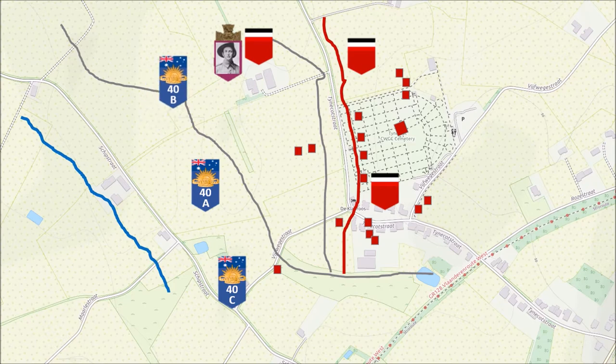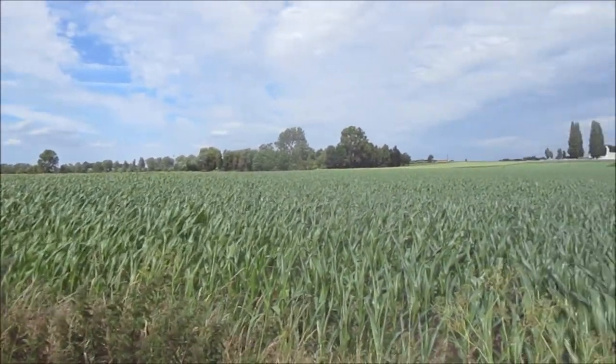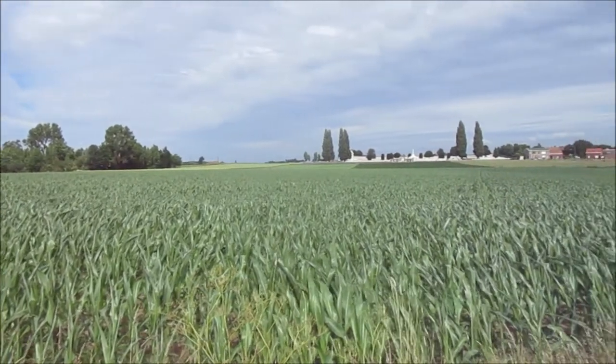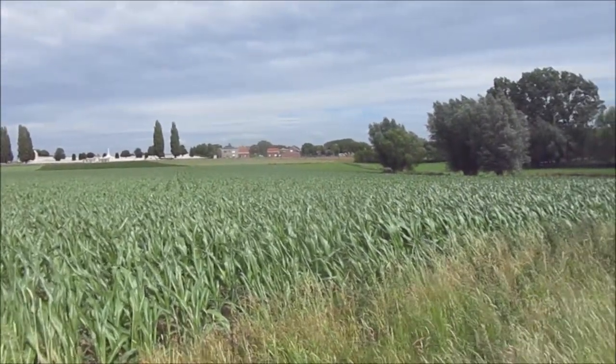Sergeant Lewis McGee of B Company saw his chance and quickly pushed forward. He pushed through some 50 yards of open ground and frontally attacked a pillbox manned with some MGs. He shot the crew with his revolver. He would later receive the Victoria Cross for that action. Here you can see a good view across McGee's field of attack. Lewis McGee would get killed on the 12th of October 1917, and he is now buried in Tyne Cot Cemetery.